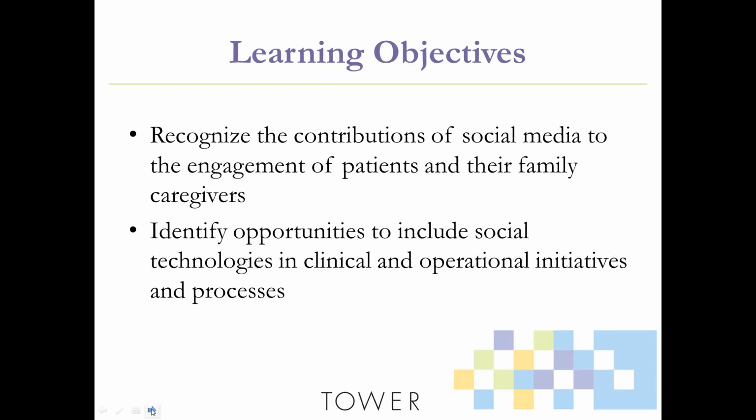Okay, here we go. So we have a couple of learning objectives. We want to look at the contributions of social media, not just for the patients, but also their family caregivers. Family caregivers have a very important role, and we want to also engage them. Oftentimes, they're the ones going online looking for information for the patient, especially if that's an aging parent or perhaps someone who's very ill. So we also want to not forget about those family caregivers. And then also looking for those opportunities, as I mentioned, for using these technologies for clinical and operational processes.